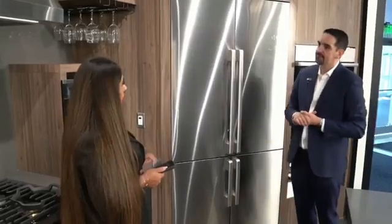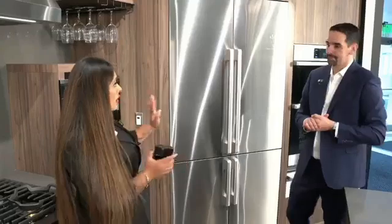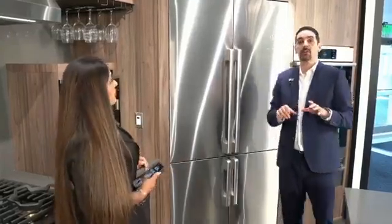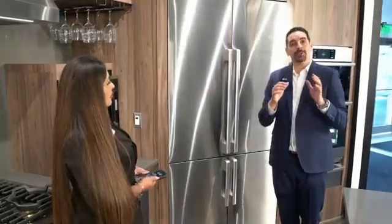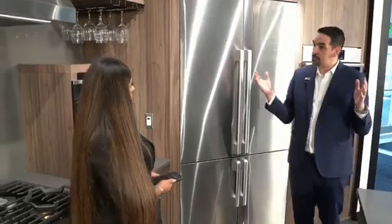Yes. And for the columns, I know on these they open a certain way. Can they open a different way as well? They're not field reversible. So you have to make sure, depending on how you are configuring it, if you're working with the designer, that you're speccing it out. You either need a left hinge or a right hinge model.